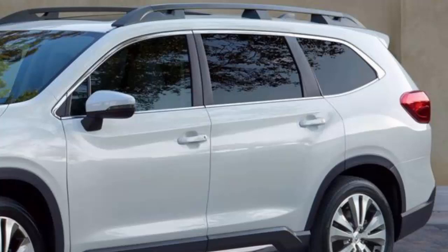The 2019 Ascent Premium comes in from $34,195, with features like blind spot detection and the Wi-Fi hotspot, while finally there's the Ascent Limited, from $38,995. That adds leather seats, LED headlamps which swivel as you steer, and more. Subaru says the SUV should arrive in dealerships this summer.